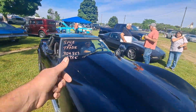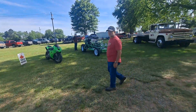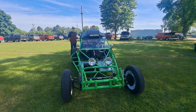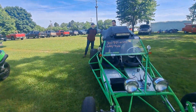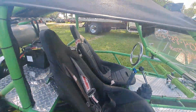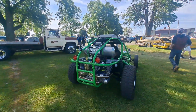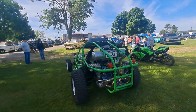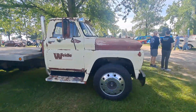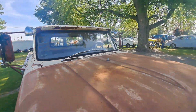Just got us a Corvette. Oh yeah, little dune buggies. These things were so popular back in the 90s. If you want it, right there's your number. I'm sure you can't build it for what he's asking for it. That's a car hauler. That is a car hauler. Double spotlights.